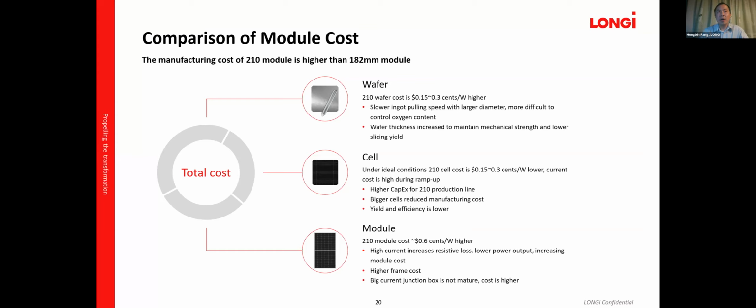But on the module side, the 210 millimeter module will cost slightly higher as well. The high current increases the resistive loss and results in lower efficiency, which is a cost adder. And higher frame strength is required for the wider width of the module. And also the big current junction box is not mature and the cost could be high.